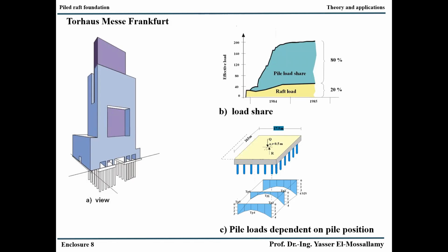And they applied a lot of measurements, but what they measured was actually very interesting. They said we apply piled raft foundation, that means the piles take only part of the load, but what we measured is actually that the piles take more than 80% of the load, and only 20% of the load is taken by the raft. And this 20% is not more or less actually the own weight of the raft. More than that, they measured the load on the pile heads, and you can see a very nice distribution of loads, and there is high load concentration at the corner piles, at the edge piles, and the piles in the center have very small loads, although all piles have the same diameter and the same length.